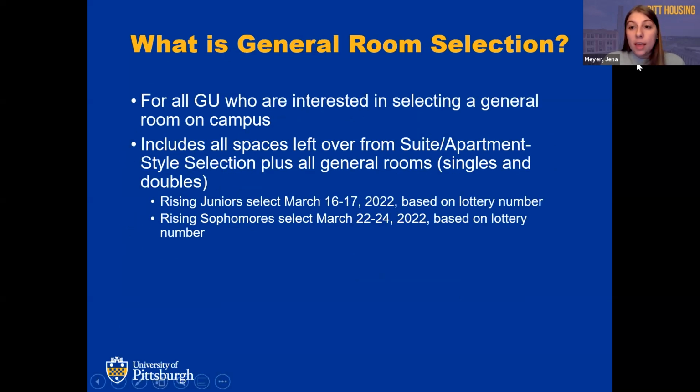Okay, so let's say that your group wins a bid and they go on to select, but they actually don't like anything that's available to them to pick from, and they decide that they want to go through general room selection. You don't have to pick anything during suite and apartment style selection. You can go right into general room selection, or you can be a student who doesn't want to be in a suite or apartment at all, and you just go right into general room selection.